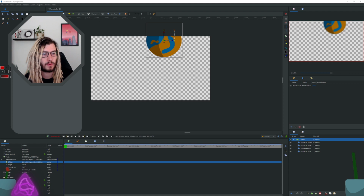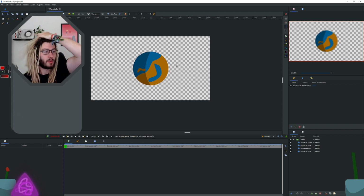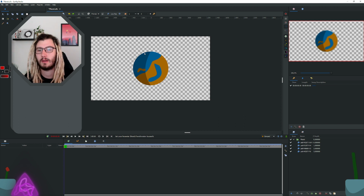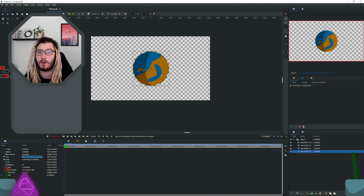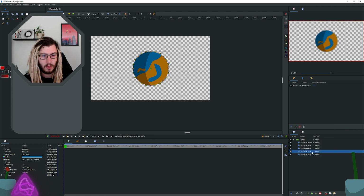But for the entire movement, I want to also rotate the planet itself. So for that, I think I'll do a round mask around it. And that should make it always cut off everything else. But I'm not sure how to do that. That will be the one thing to figure out, and then the rest should be fine. Let's duplicate this and call this mask.